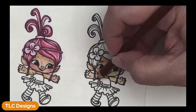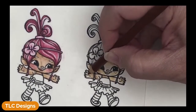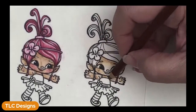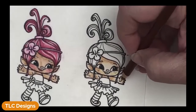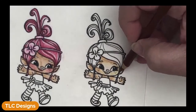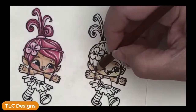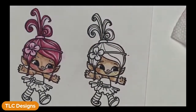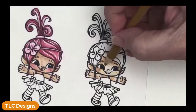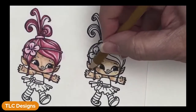Colored pencil is my least favorite. It takes a long time to manipulate the layers of color the way I like to see it. I don't know why it takes a long time, but it does. I played with that thing for hours. I don't have hours today, but I am trying to quickly show you kind of what I used and how I did it.